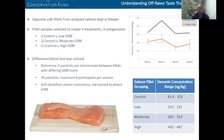So with this question of off-flavor taste threshold, we recently carried out a taste panel with Ohio State University. So we had recently done a study where we had some salmon that had different geosmin concentrations in their flesh. And when we carry out a study like this, we'll send part of the fillet out to an analyzing lab, and we'll save the other half of the fillet at our facility in freezer storage. So in this case, we got back the data. We knew that we could match that data to a fillet that we still had.